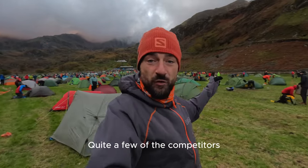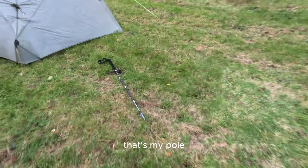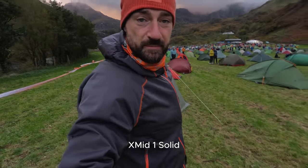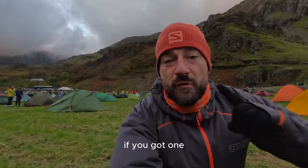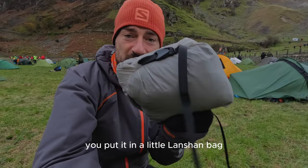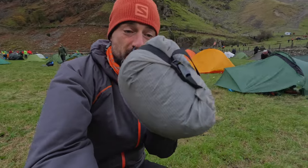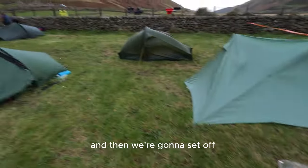It's packing away, quite a few of the competitors are already going. That's where I was last night. I just wanted to show you, I have an X-Mid solid, not pro, and the top tip, if you've got one, get yourself a Landshark 2 bag. Look at that. So you ditch its existing bag, you put it in a little Landshark bag, that's with the inner and everything, absolutely tiny. So I'm going to throw that in there now, Andy's going to pack down, and then we're going to set off. And look at this.